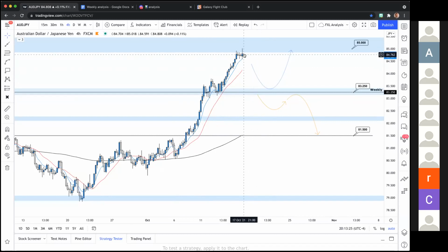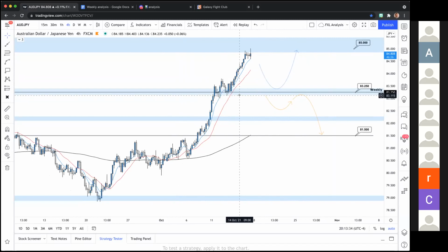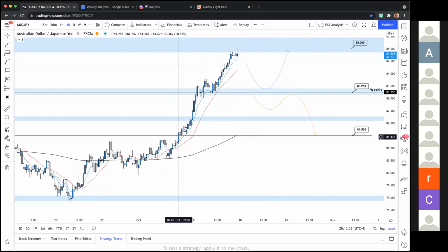If you see some immense bearish candles, just hold on, wait for it to react at this level or see if it's going to break. All right, so that's AJ. Tough one for this, but this was one hell of a move all last week.